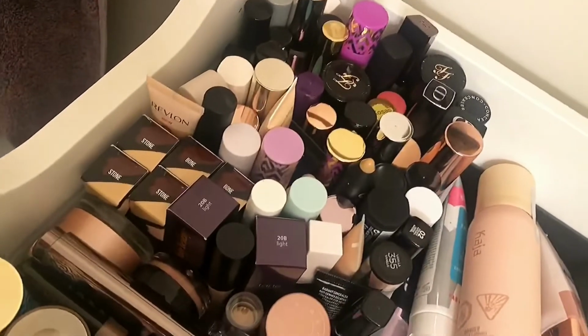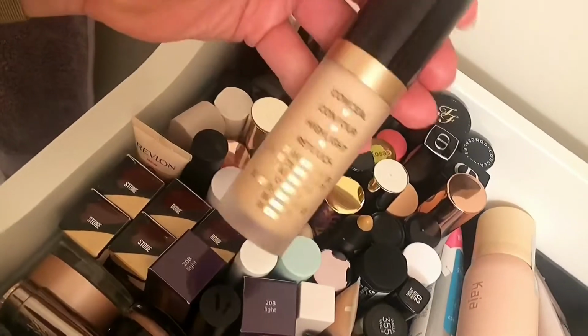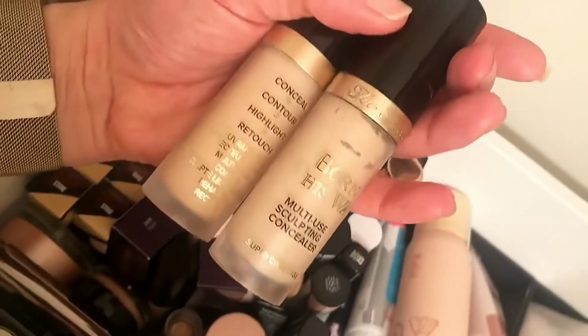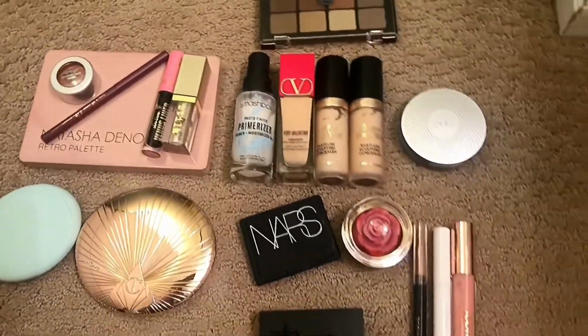And then for concealer, I think I'm going to try pulling my Too Faced Born This Way Multi-Use Sculpting Concealer. I have two of them, and I like to mix them to create my shade. I have Swan and Pearl. Here's an overview of everything that we've picked out so far.